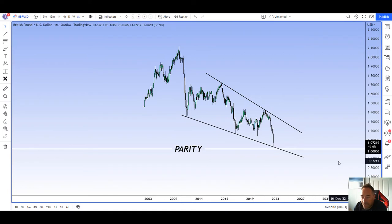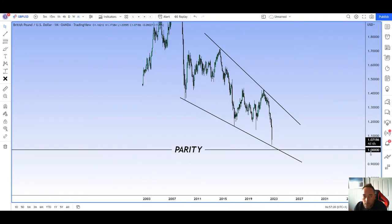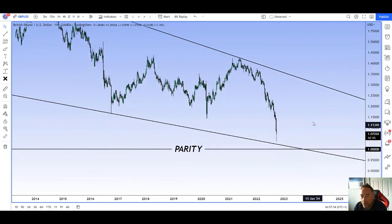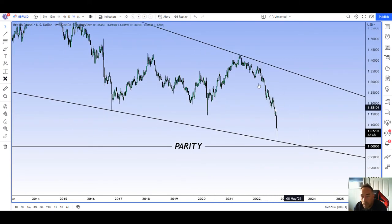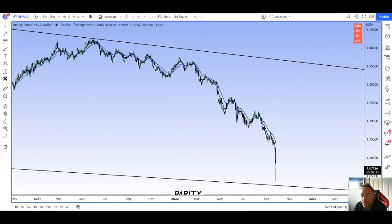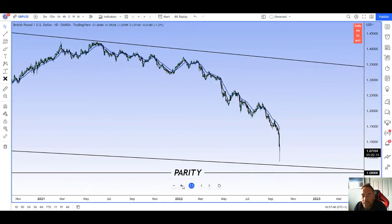So we've got parity here at 1, where one British pound equals 1 US dollar. Could we come and test that? Even if it's just briefly, who knows? First things first, I'll be looking for the bottom of the structure to be tested. Look at this market on the weekly: bearish, bearish, bearish. It'd be great, again, like the other USD pairs, if we could get some form of decent pullback on the daily before we look to sell again.